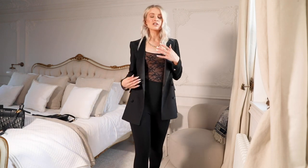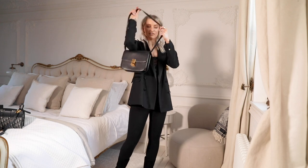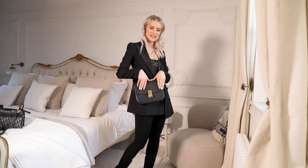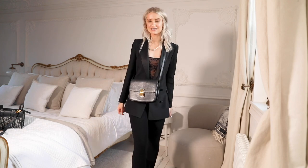So these kind of bodysuits come in handy if you do have a blazer collection like I do. You can kind of build up your bodysuit collection so that you've got something to match every day. Throwing it on with the Celine, one of my oldest luxury bag buys, and still one of my favourites because it's a classic. It's a classic bag.